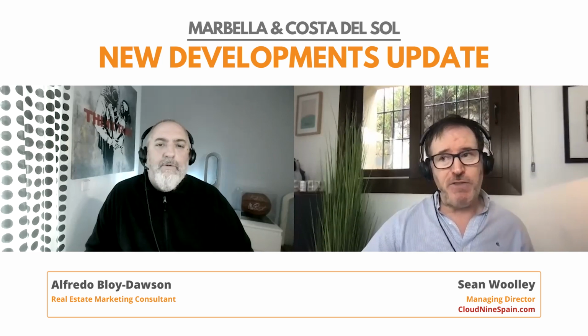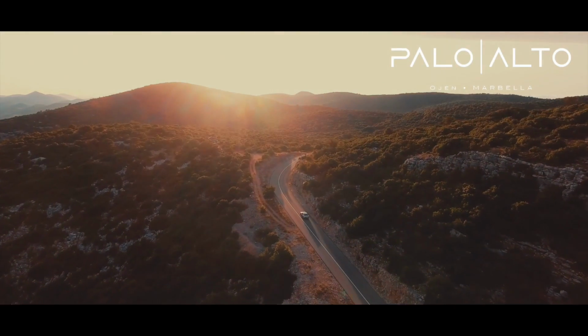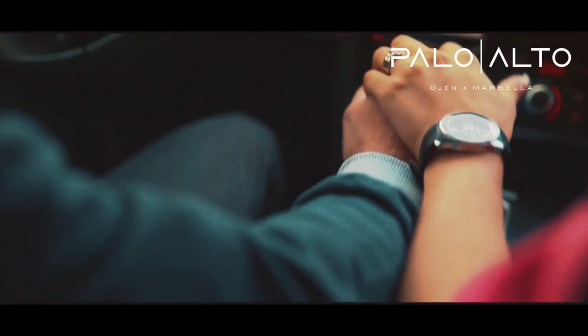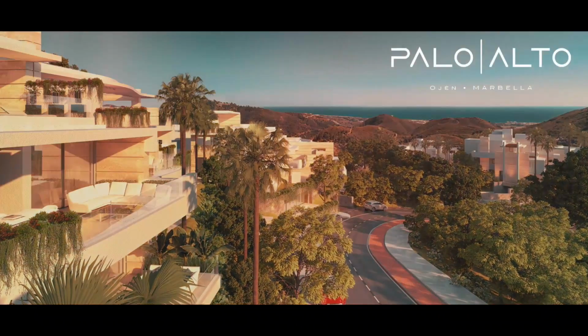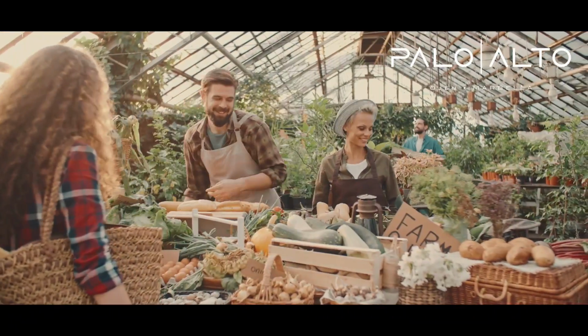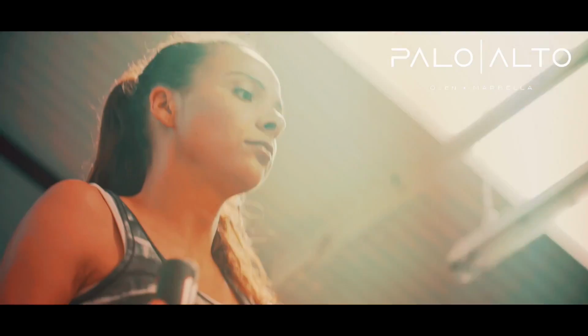To compete with that, you've got places like Palo Alto, where we've also sold, which is more Marbella-centric, I would say. It just sits above the town of Marbella. A little bit more countrified, if you like. So you've got rolling hills around you. That's technically in the municipality of Ojen, isn't it? Which is above Marbella. That's right.